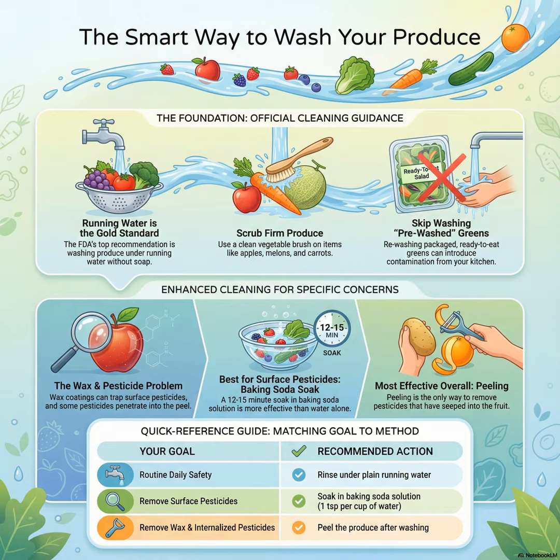So running water is the baseline. But what if we want to go beyond that? To specifically target those surface pesticides trapped in the wax, what does science say is the best practice? For maximum surface pesticide reduction, we have to look at controlled studies, ones that use really advanced analytical methods to precisely measure pesticide levels. Right. And that research has shown pretty definitively that a sodium bicarbonate solution, baking soda, is the most effective household method for this.